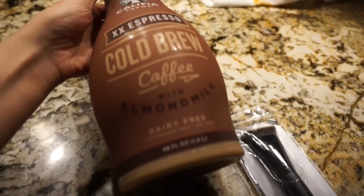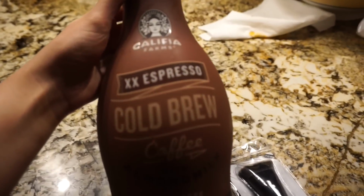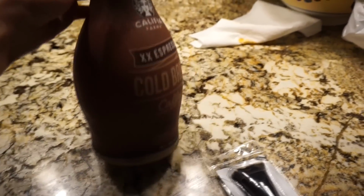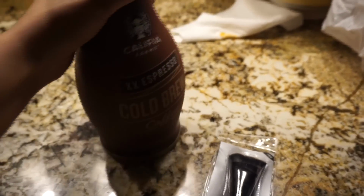Okay, I'm home. I didn't bring you guys with me because I was not out that long, but I went to Target and I got this espresso cold brew coffee by Califia. I think you can only get this at Whole Foods and Target. And then I got this contour brush from e.l.f. because I can't just get one thing.